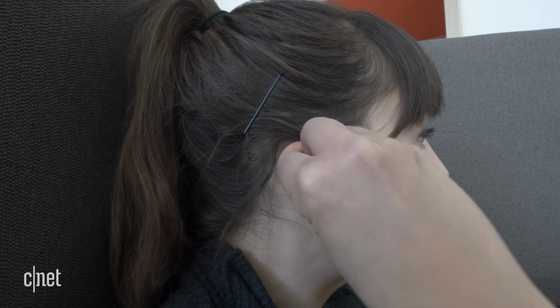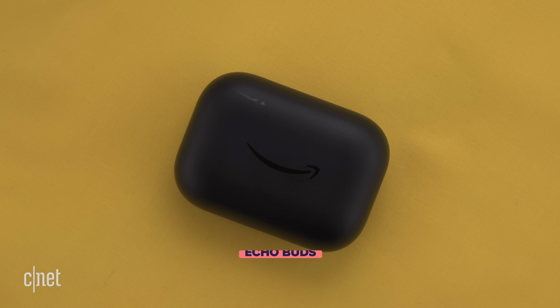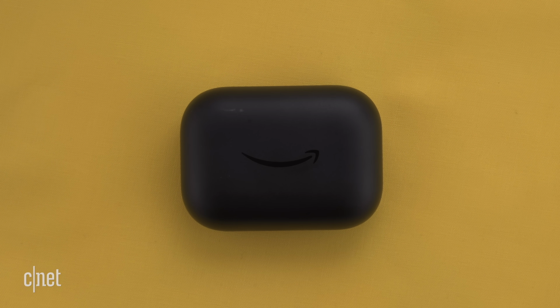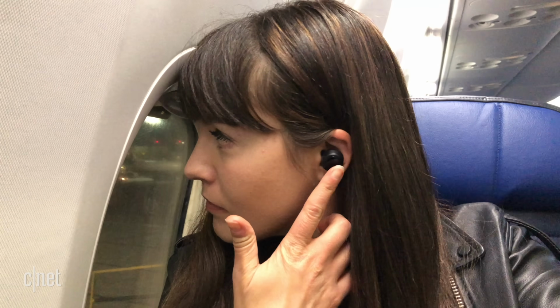First up, if you've watched the show before, then you would have hopefully seen my comparison of the AirPods Pro against the Amazon Echo Buds. Cost around $130 and they're pretty good. They have noise reduction technology, a lot of the similar features like tap controls, but so much cheaper.